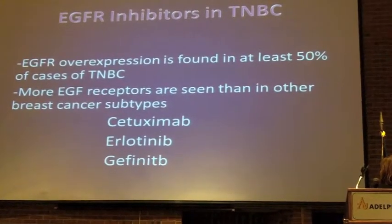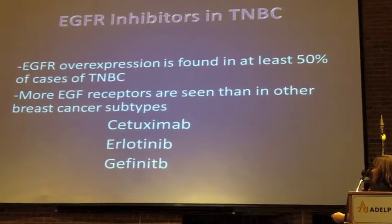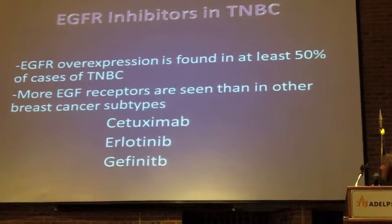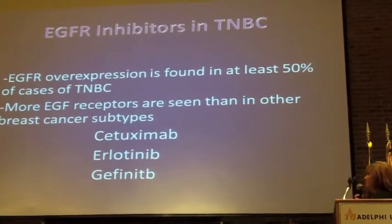More EGF receptors are seen than in other types of breast cancer. So in ER-positive breast cancer, these receptors aren't seen. And these are 3 of the drugs that are out in clinical use right now. These are FDA approved for other cancer types, but are being looked at in breast cancer as well.